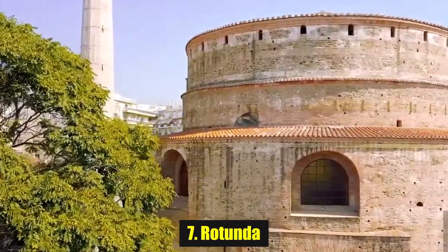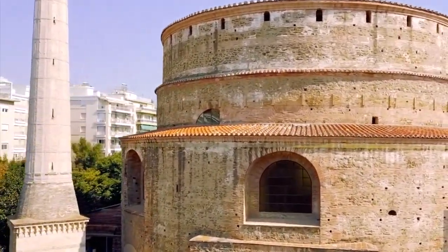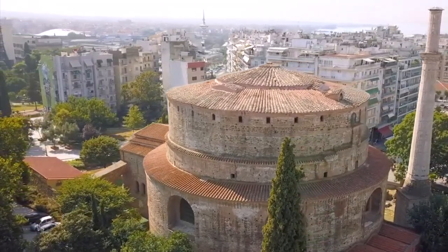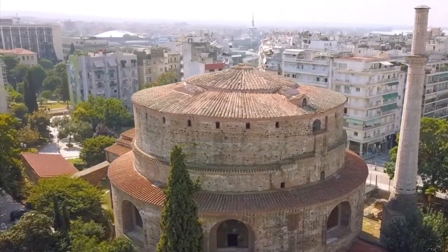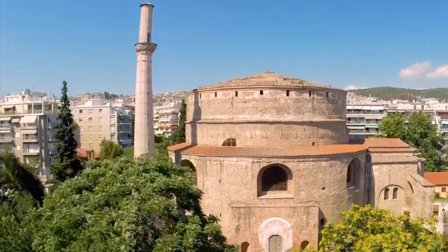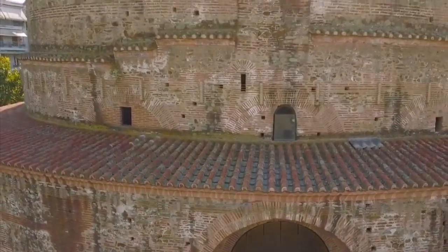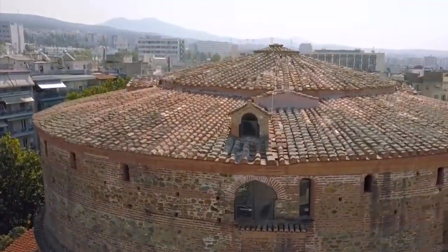Number 7. Rotunda. At the turn of the 4th century, Roman Emperor Galerius ordered a rotunda and connecting arch, an ensemble that joined his palace to an imperial precinct at the crossing point of the city's main axis. This new imperial precinct was constructed as a new administrative base after the foundation of the Tetrarchy, when the Roman Empire was split into 4 separate kingdoms, making Thessaloniki a new capital.